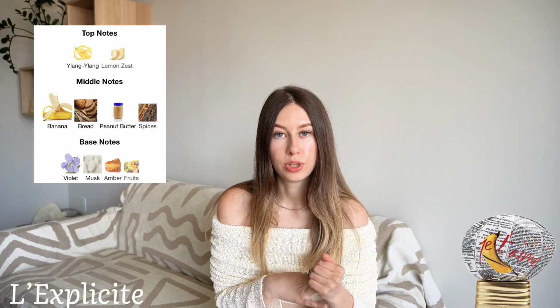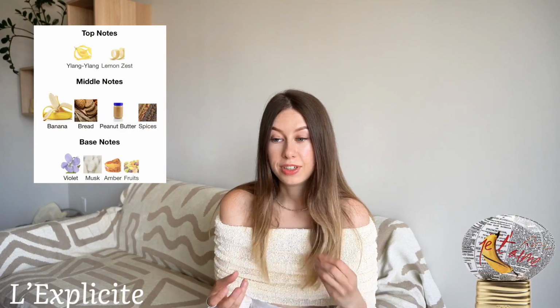And then as it starts to dry down, surprisingly, I smell lots of violet. So to me, this is very violet heavy, a very, very purple floral, which is surprising again, because I thought that the gourmand notes would completely overtake this fragrance, but it did not happen. Violet to me is definitely prominent. And I also smell some musk and fruity notes in the dry down.